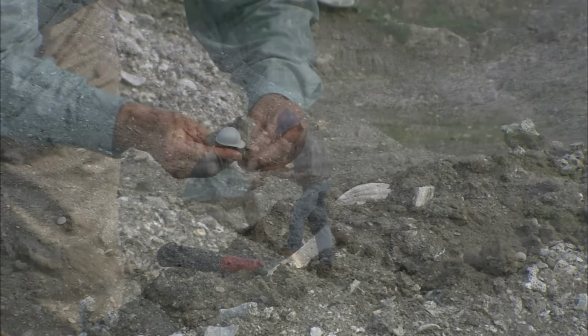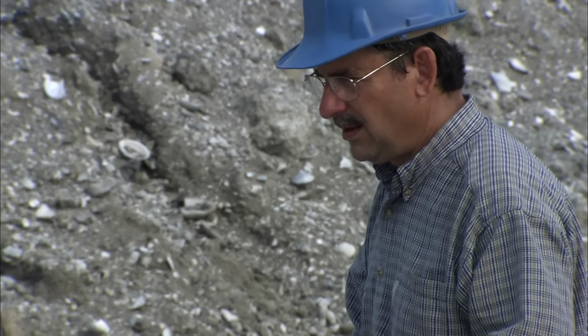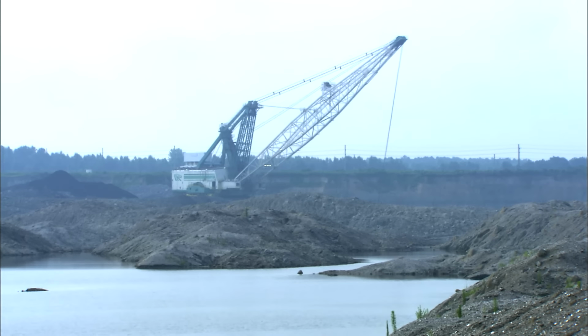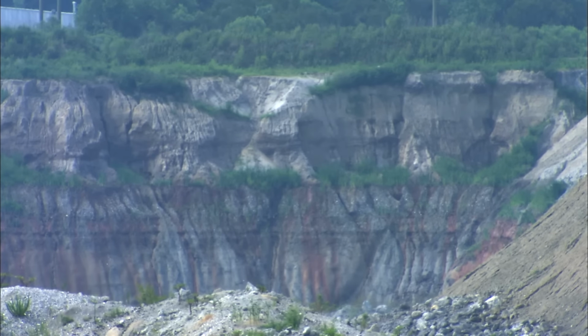I had the privilege of talking with Vince Snyder, curator of paleontology at the museum. I asked Vince about the significance of the PCS phosphate site. I'm here at the PCS phosphate mining quarry near Aurora, North Carolina. And this mining operation basically exposes several different ancient ocean beds, and they range anywhere from between 2 to 16 million years old.